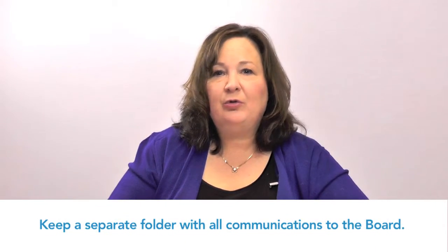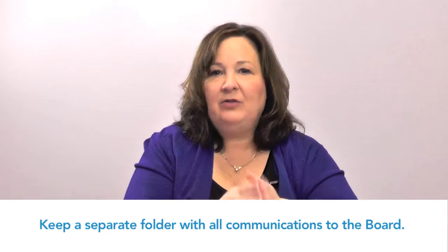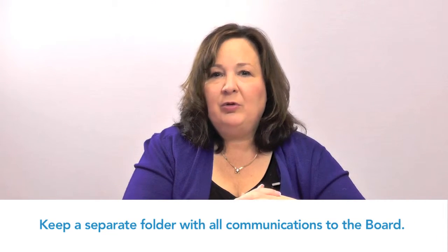And keep copies of your sent mail, which brings me to my third point: make sure you have a separate folder where you can keep everything that you sent to the board, so that you have proof and the board can't come back and say, no, we never received that. Make sure you have proof of all that and keep that in the separate folder.